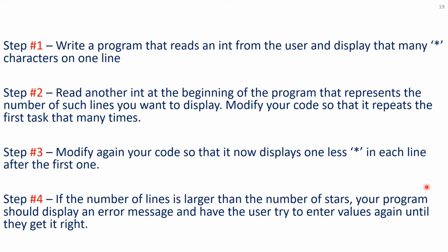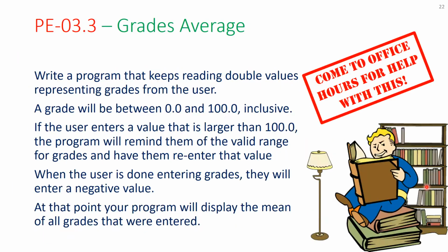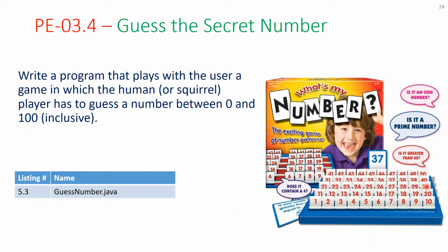I take little bite-size pieces of the requirement, and I invite you to work on them. If that bite is too big, break it down yourself, okay? But my point is you should not go from here to here until this works. You should not go from here to here until this works and has been tested, and so on and so forth, okay? So it gives you a kind of project plan, a milestone list to achieve. And we are going to have a bunch of exercises like that. So here's another one, final countdown, grades average, and I think, here we go, guess secret numbers.